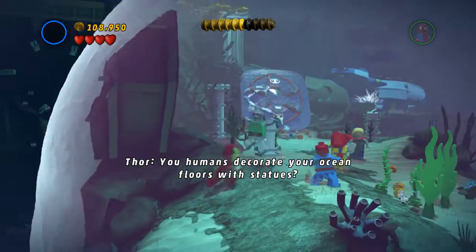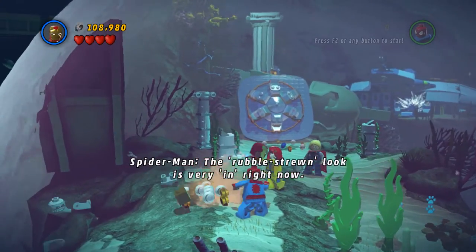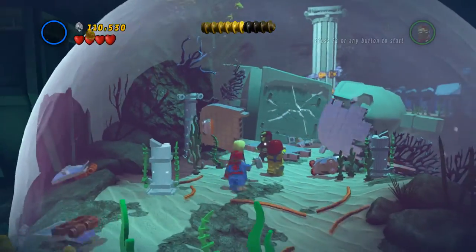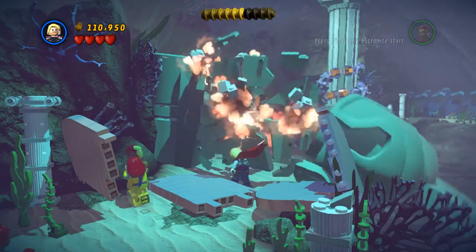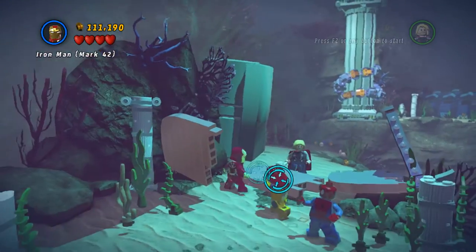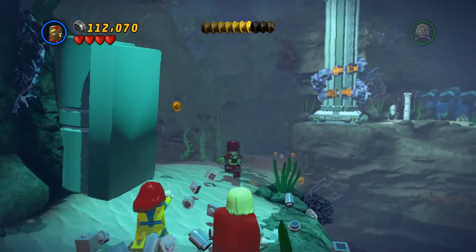Decorate your ocean floors with statues. The rubble-strewn look is very in right now. It's actually nice. Well, no, Thor, is he gonna slow-mo break this one too? Yep. Okay, so. So now she can walk.